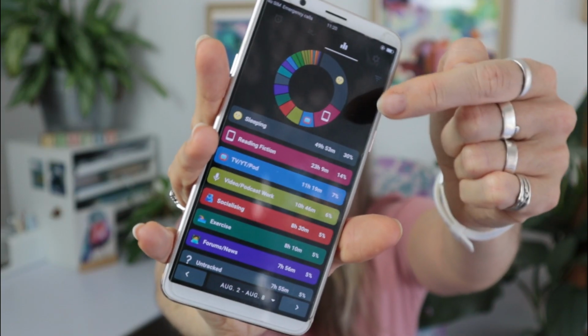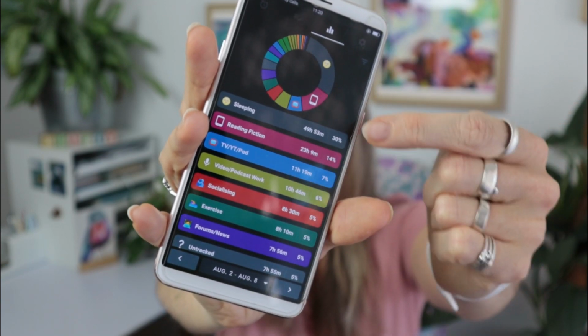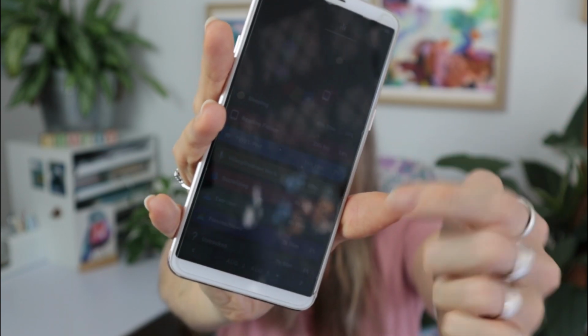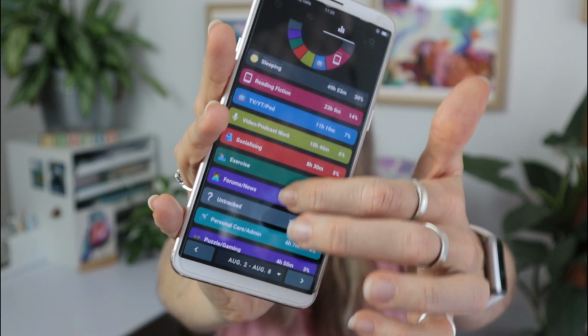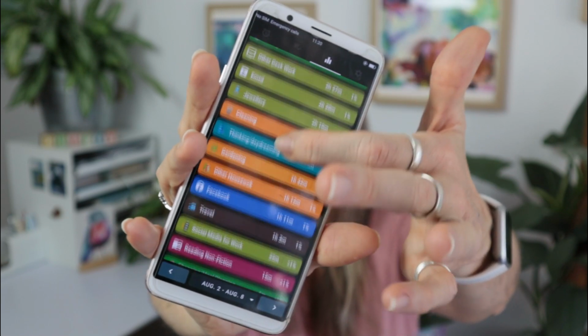So here you can see the little pie chart that breaks down all the time, and then below that you can see all of the activities and the time I spent during the week on those activities. I'll pull that up a little bit. It's really interesting to have it all broken down like this and be able to see every single thing you've done for an entire week of time. Was I surprised by anything of my results or Nick's results?